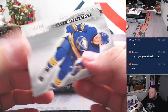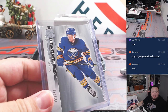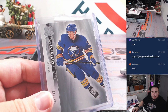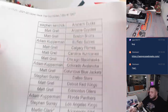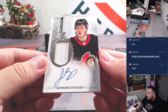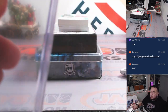First one we got here is a Casey Mittelstadt to 249. Okay. That's Buffalo Sabres, which is Adam Kupperman. We have a Jacob Bernard Docker RPA to 249. A little bit of a chip there on the right corner. That's for the Ottawa Senators going to Matt.